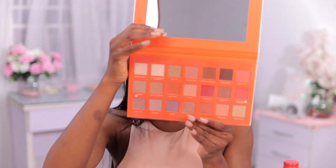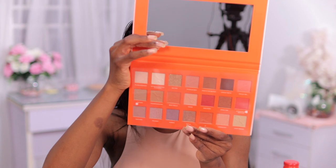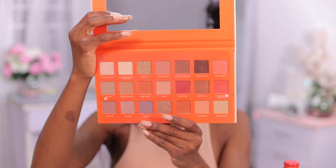Wow. So this is what this palette looks like. One thing for sure, it is so huge. This is typically not the kind of makeup palette that I would go for, because it is so huge. But I definitely love the colors and I think I could work with them. So let me keep this aside.